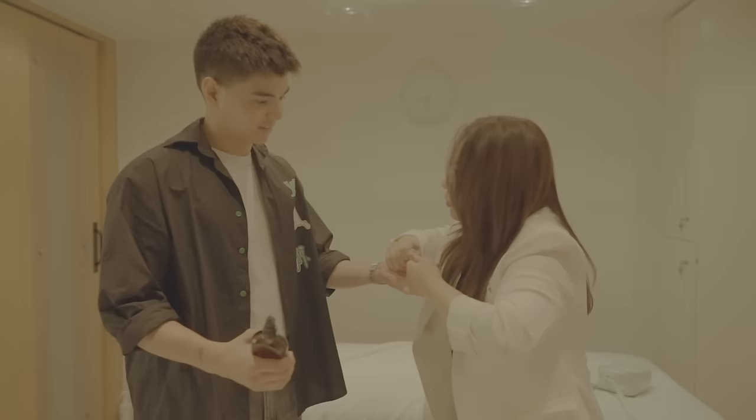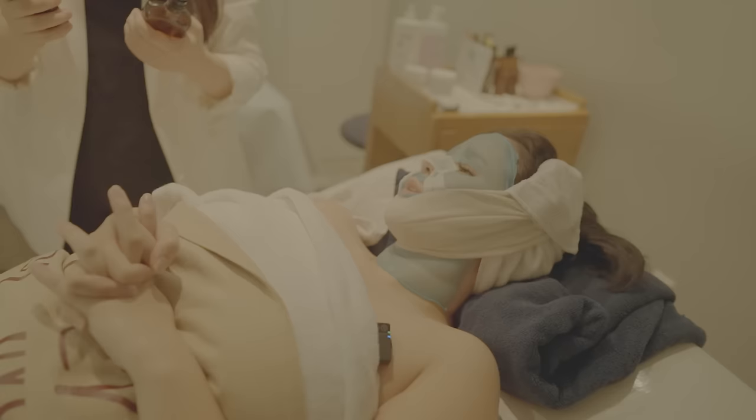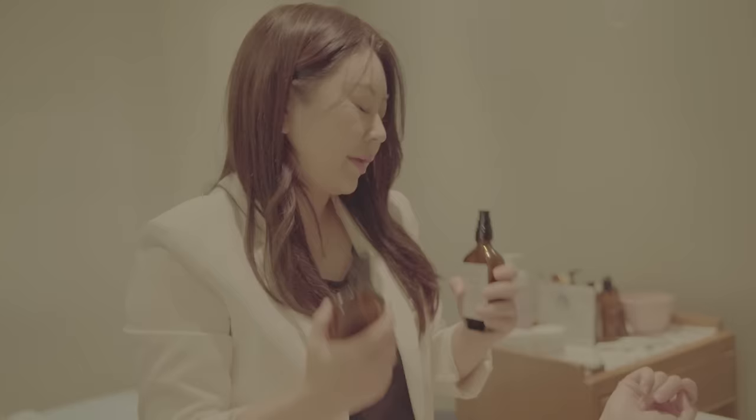Do you feel it? Oh, di ba nagbago yung mukha niya? This works for everyone. If you feel tired, you use calming oil. And if you need energy, in the morning, when you need to work hard, yeah, when we need to work hard, we use slimming oil.